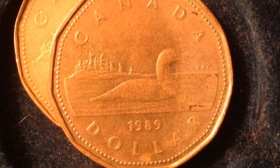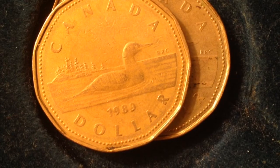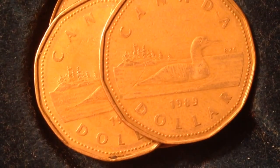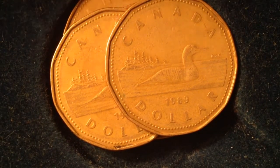But that is not all, folks. We've got a couple more of these coins. This one right here is from 1989 as well. I'm just going to share with you all the ones I've got in my collection. It's got some nice coloring to it. And this one right here, the third of the 1989 Canadian dollar coins that I have.